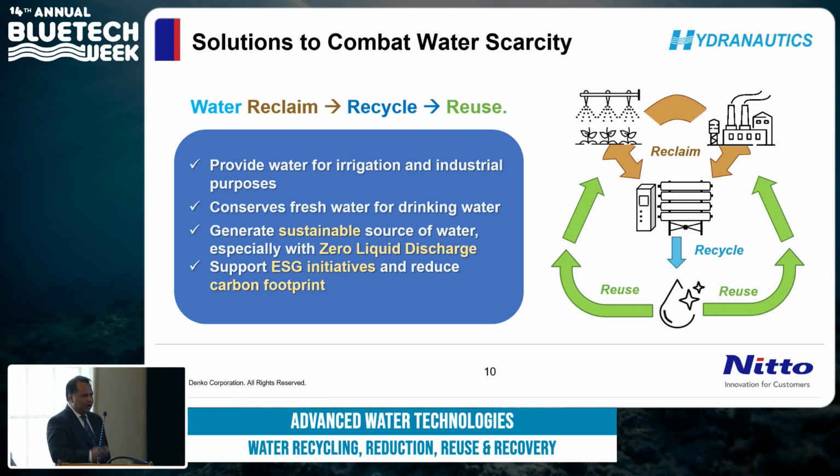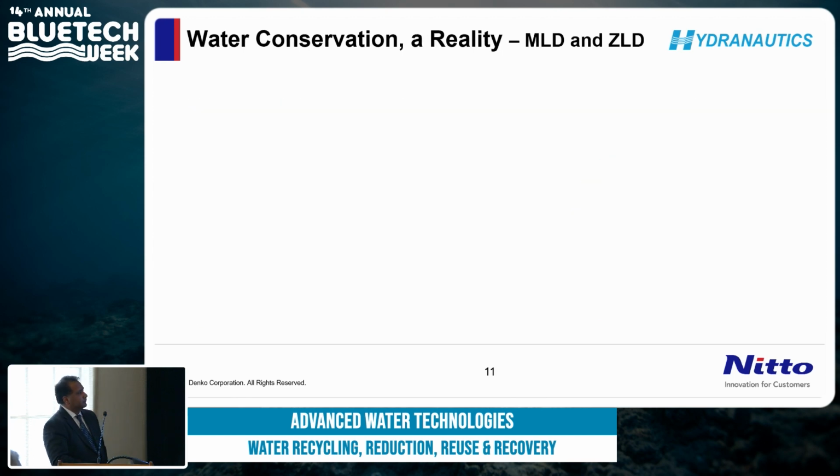And one buzzword that everyone speaks of, but they do not know because it's very intangible, is how can it support your ESG initiatives and also help you reduce your carbon footprint, right? Because that's very important. So when we speak of water conservation, we spoke about two aspects. Gil emphasized MLD and ZLD. So let's just try to understand what this stands for.